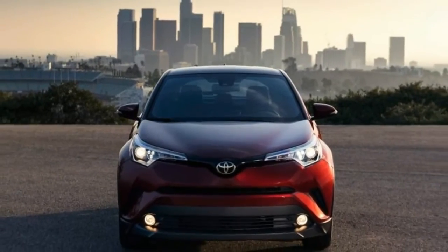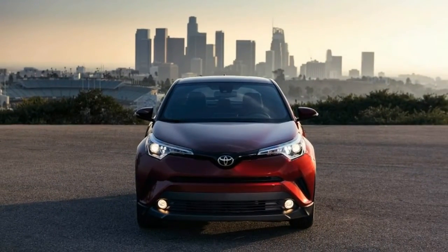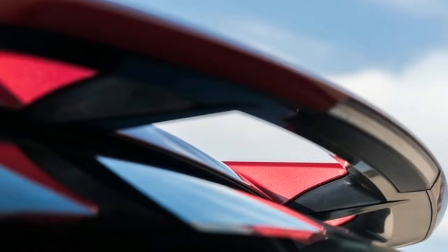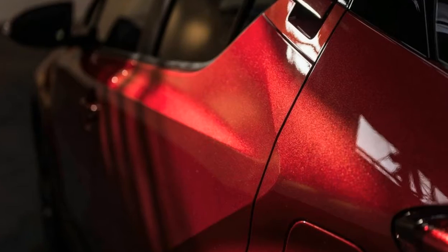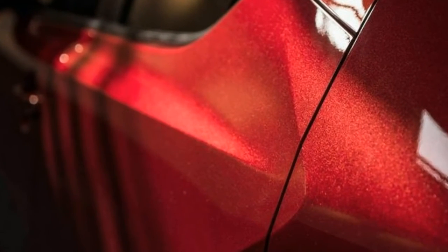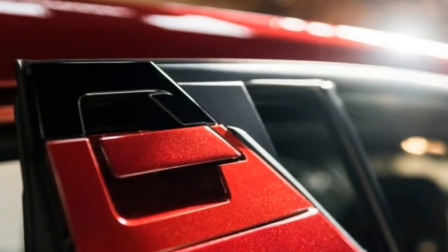But in the CHR, how deep does weird run? Were the interior designers smoking the same stuff as the exterior designers? While the Geneva show car lacked a production-grade interior, Toyota of Europe has now released official photos, giving us our first peek at what awaits CHR occupants once they open the door.